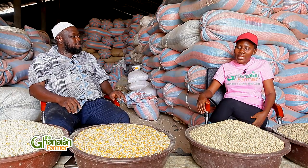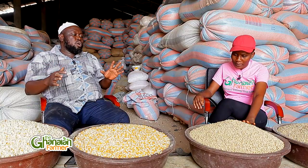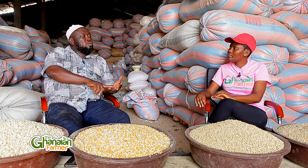Alhaji, after land preparation and using this pesticide to reduce weeds from growing and competing, how long are we waiting to start harvesting? In Ghana for now, we have 3 main varieties, and all of them have different maturity periods. We have Afayak, Janguma, and Favor. Favor is the latest and it's the high yielding, and it takes about 120 days.